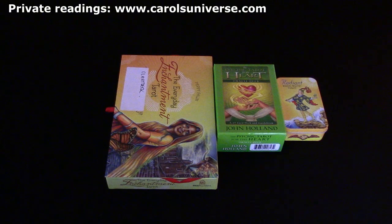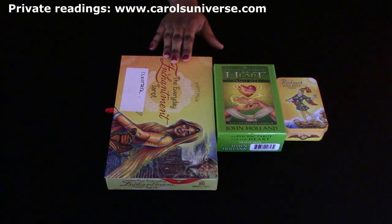So this week I am not on screen, just kind of kicking back a little bit and showing you the cards, really, showing you what your spread looks like. I'll tell you the spread that we're doing this week, and I'll show you the cards as well. Firstly, the cards that we're using this week are the Everyday Enchantment Tarot.